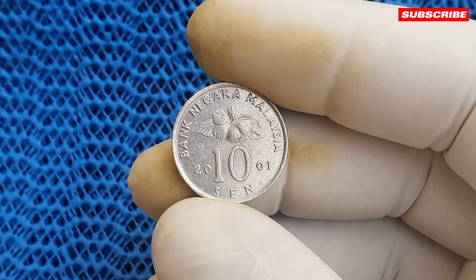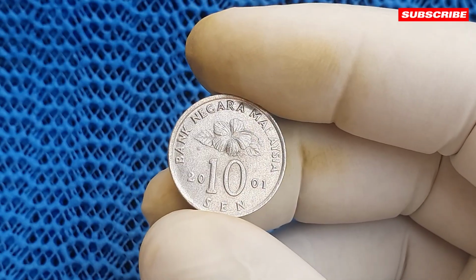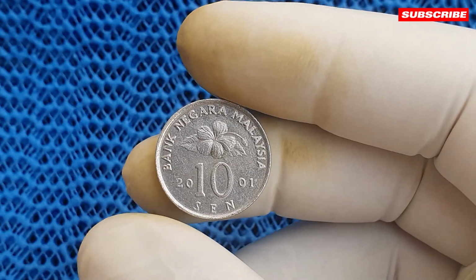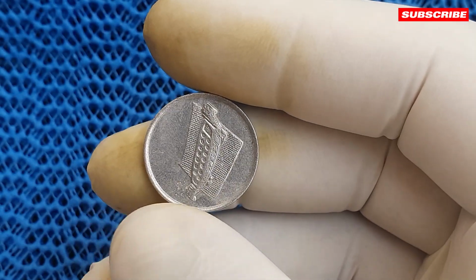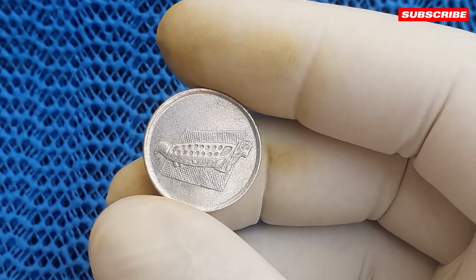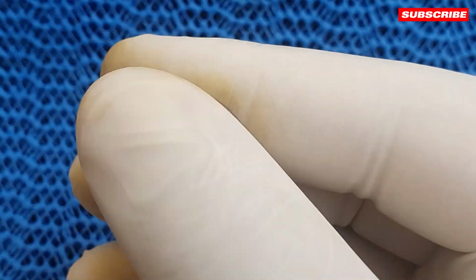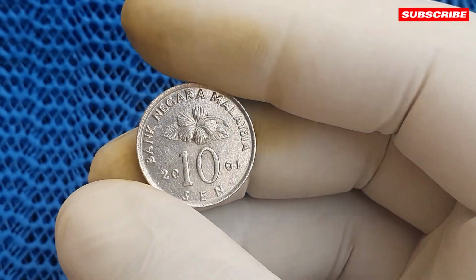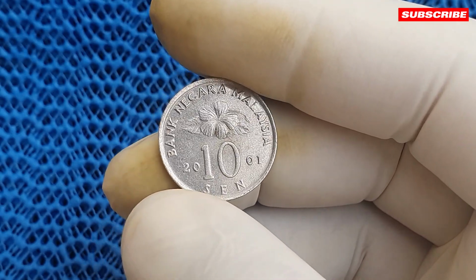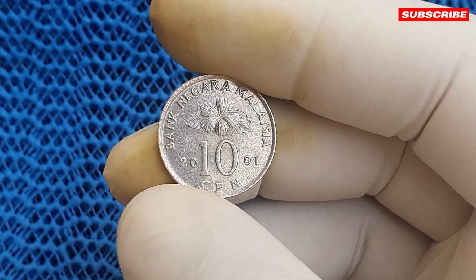The 2001 no-mint mark Malaysian Tenson coin is a perfect example of how a small production anomaly can turn an everyday object into a highly coveted treasure. Its rise in value over the years is not only a testament to its rarity but also a celebration of the passion and dedication within the global coin collecting community. Whether you're an experienced collector, an investor, or just starting out in the world of numismatics, this coin offers a fascinating case study in history, mystery, and market movement.